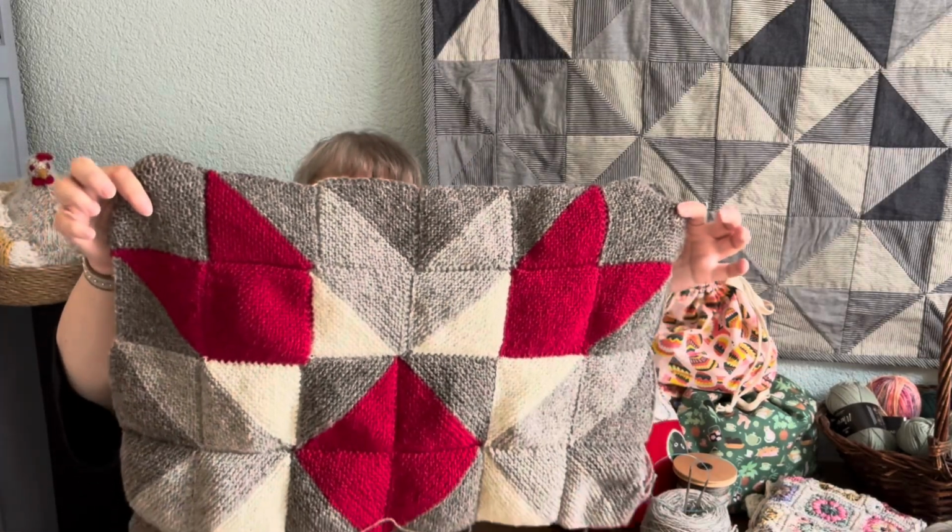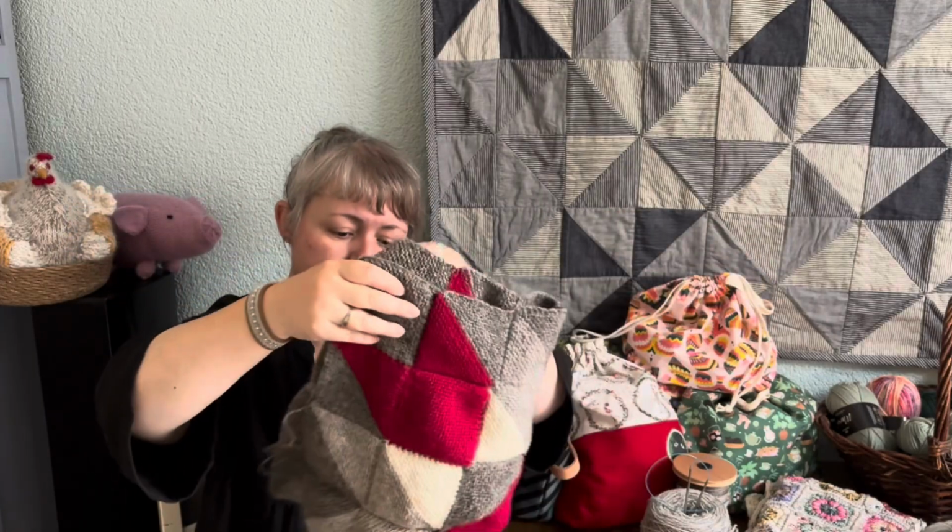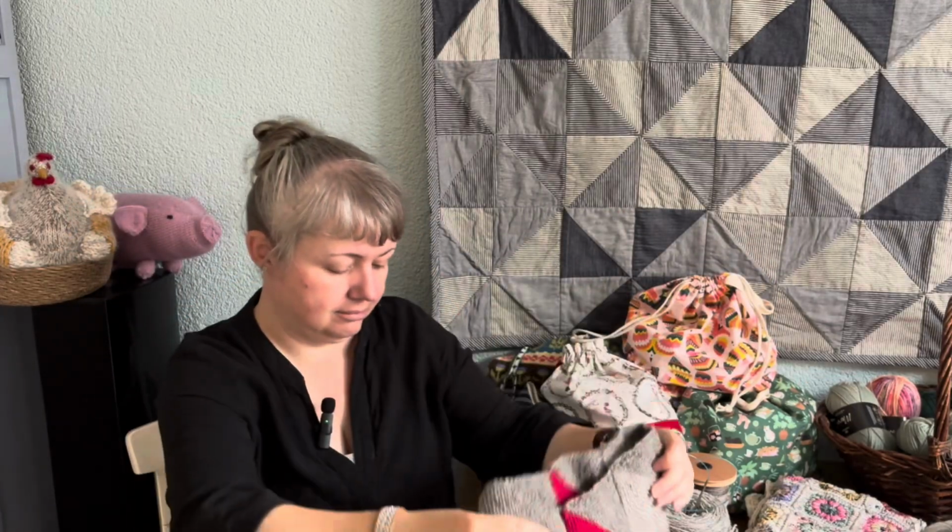I'm not sure yet. So yeah, I'm over halfway with this one. I'm hoping to finish this soon. It's nice. Well, at first it wasn't a TV knit because I couldn't wrap my brain around it. That's why I abandoned it for a bit.